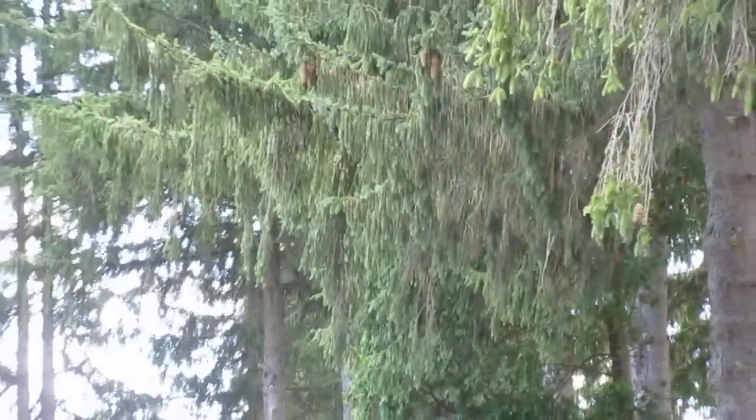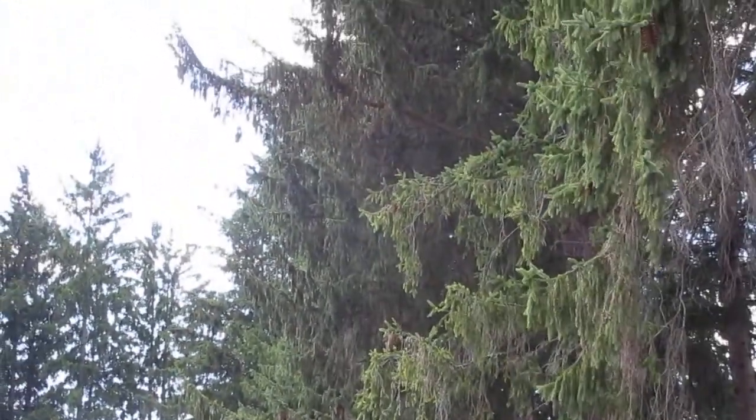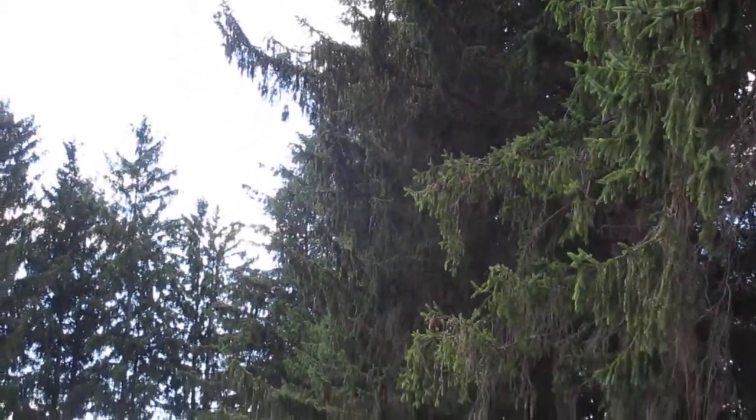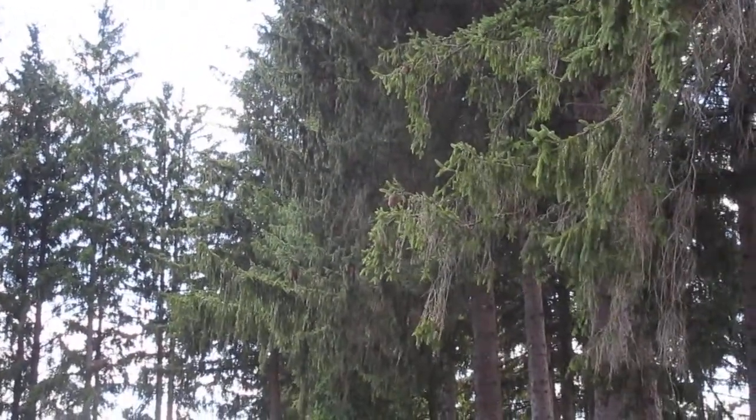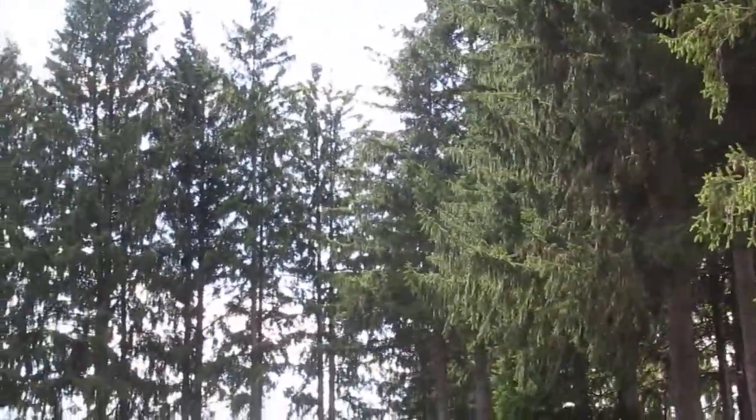Usually in the later part of the afternoon, there's a lot of buzzards or turkey buzzards that hover around these pines. I don't see any right now, and it's quiet. You can really hear them too. When they're there, they're there.